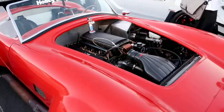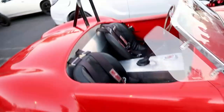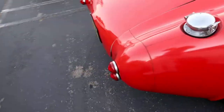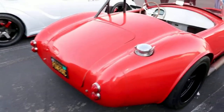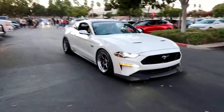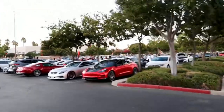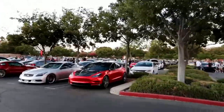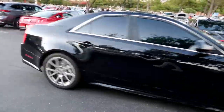Look at this. This is the car that was in front of me when I was pulling up to the car meet. It's just so nice. A wrap. Look at this one. God damn. This one's looking clean. That Tesla is looking so sick with that wrap. I believe that's a carbon fiber hood as well. Look at this. God damn.